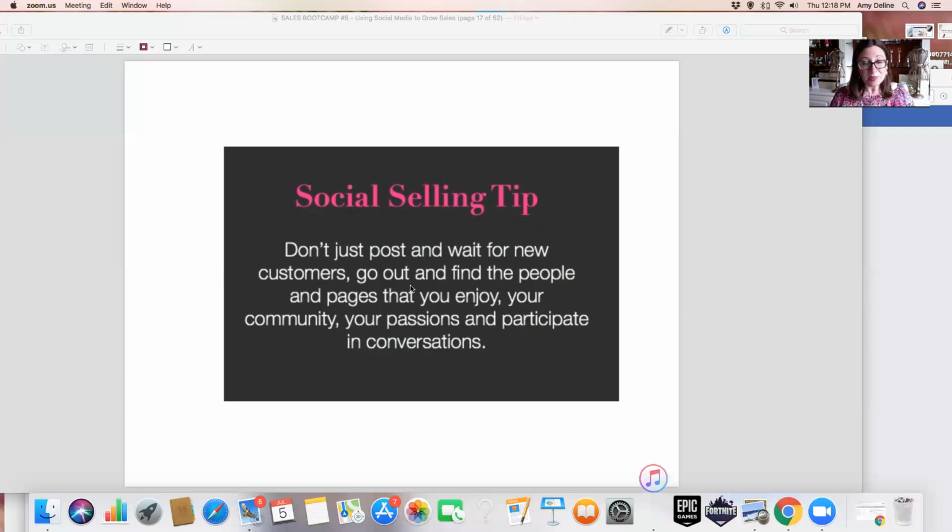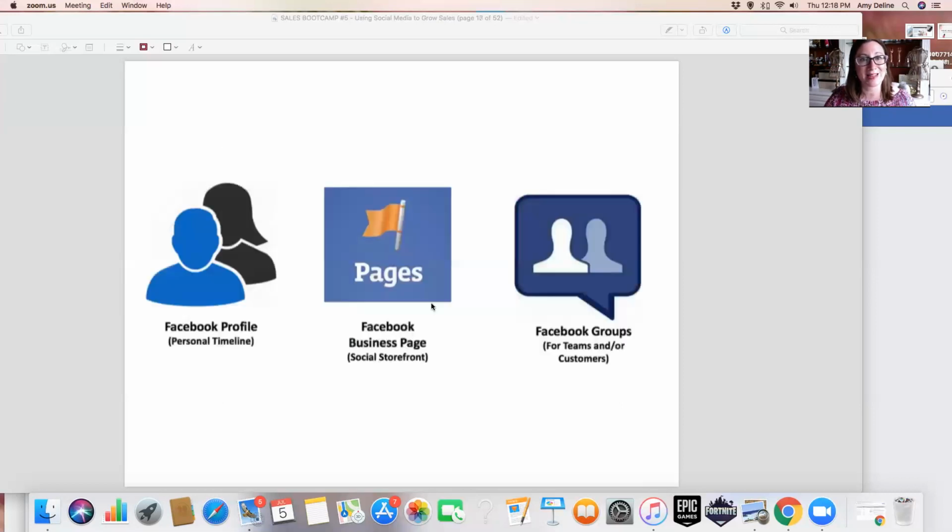It might be joining groups just based on things you're interested in, like cooking or different hobbies, where you get a chance to connect with new people, to get to know them, to listen to them, and start learning about their needs and finding places where Avon might work for those needs. So it's not just all about Avon, it's about being social and connecting. That will lead to some Avon success.